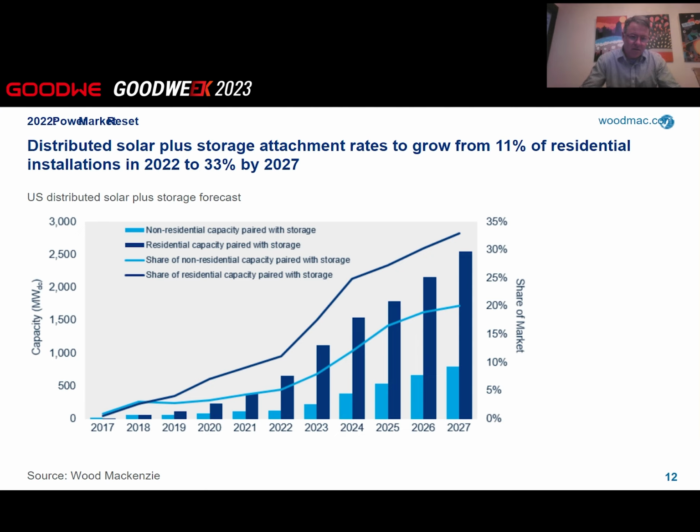A lot of this is also just driven by continuation of state policies like Massachusetts' Renewable Target and Connected Solutions Program. New York and New Jersey, we think, are also poised for growth in solar paired with storage, given some of the recent announcements that we have seen there for expansion of programs that they have and setting new targets for the amount of storage capacity that they want to see added to the grid overall.